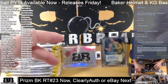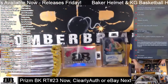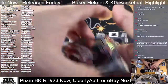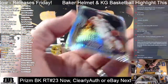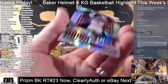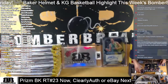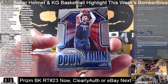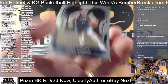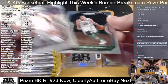Aaron A. Smith, rookie. There's one rookie here on the front of the pack. Little Hyper Prizm, Danny Green, Lakers. And Russell Westbrook, Downtown Rockets. Going to Witt. And the Downtown base card of Luka. Base insert. And there's the Doncic base card in the set.